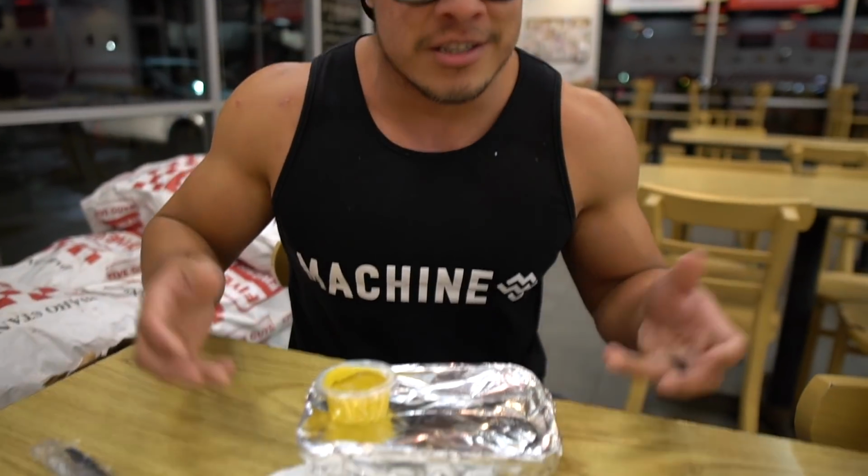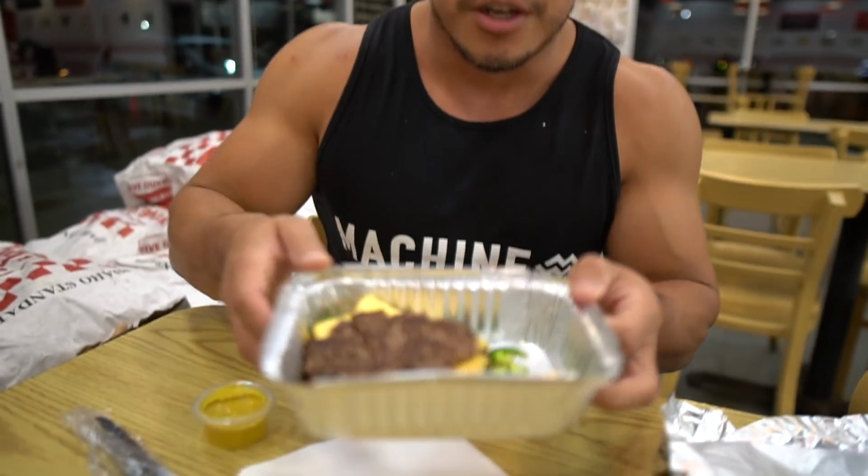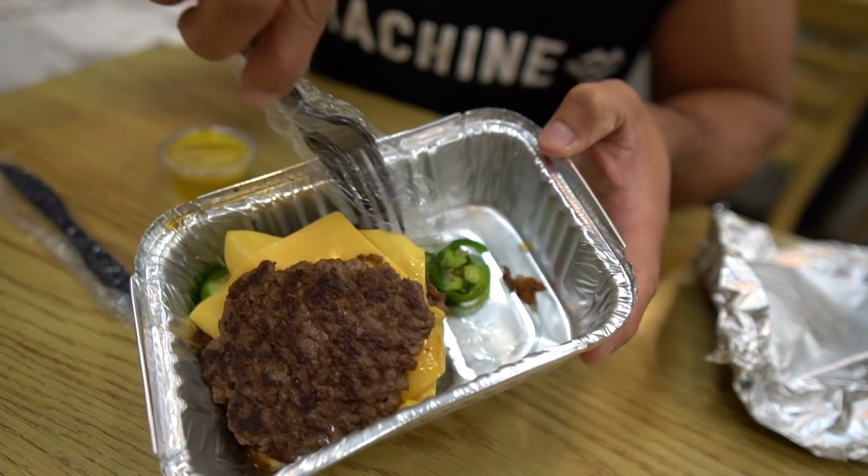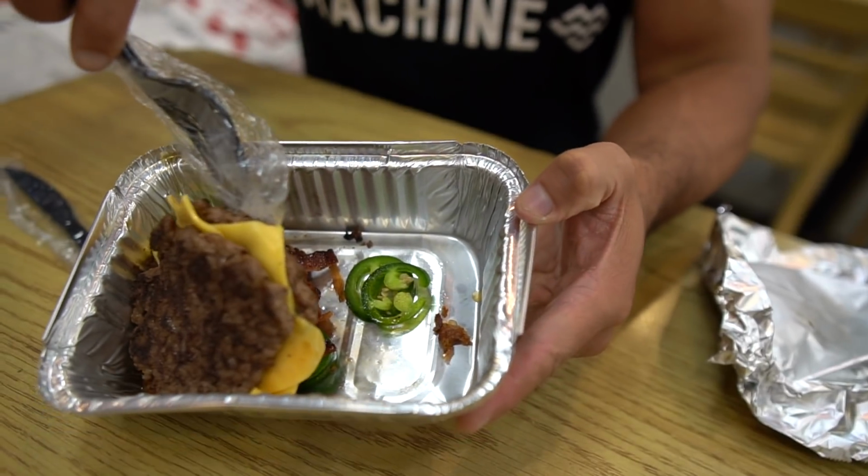Boom. So you know, it's funny. A lot of people don't know that you can order a bunless burger. A lot of people are like, yo, where'd you get that? I didn't know they did that at Five Guys. Yes, they do. So here we go. Look at this. We got the meat right there. We got the cheese. We got the bacon, and we got the jalapenos.